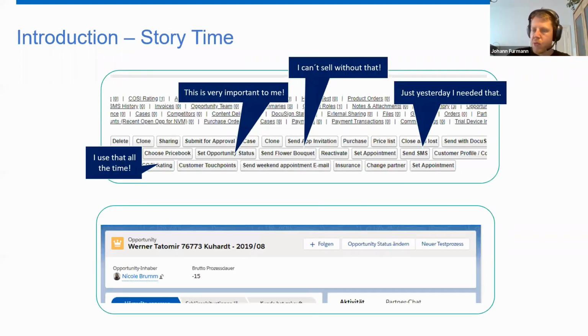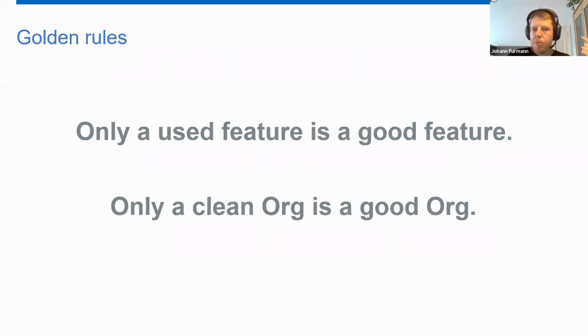Before we did the Lightning migration, we had 2 golden rules. Only a clean org is a good org. And only a used feature is a good feature. And now I need your nodding. Who of you works in a clean org? There is none. We always complain. Every user group meeting, it's the same. We all complain about this dirty org with lots of automation. Nobody's brave enough to remove that one field which was requested by the CEO.